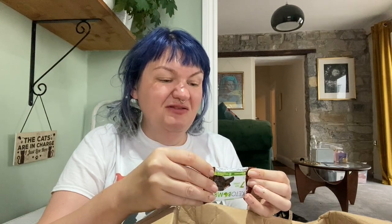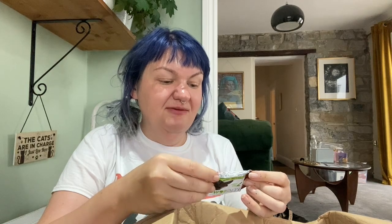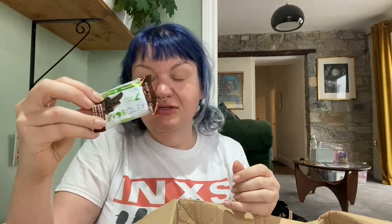I can never work it out. Okay, it is 70 calories, but it's all in French, see? 9 grams of carbs, erythritol 4 grams. So it might be 5 grams of carbs. I don't know how they work it out on these ones. But anyway, they are tasty.